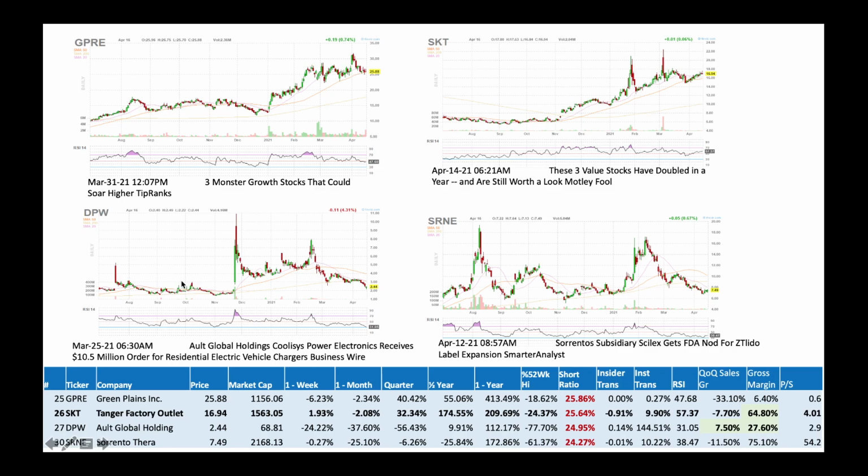Next is DPW Alt Global Holding. As you can see, the stock is kind of down and out at this time, $2.44. Looks like they got some orders for $10.5 million for the vehicle chargers, which is good news. At least there's some positive news here. Heavily shorted by 24%. And as you can see here, they're down 56% for the quarter, 37% for the month, 24% for the week. So in this one, I would maybe buy a little bit and look for some confirmation. As stock goes up and RSI ticks up, I would add to my position.